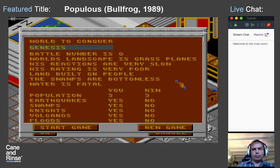And right, we start on grass. His reactions are very slow. We'll see about mine. I am 44. His rating is very poor. Land built on people. Okay, I'll figure out what that means when I get to it.